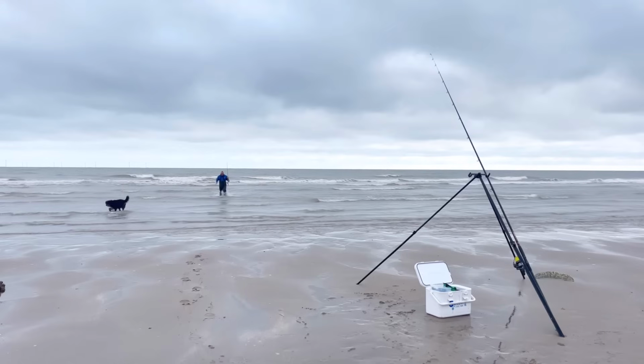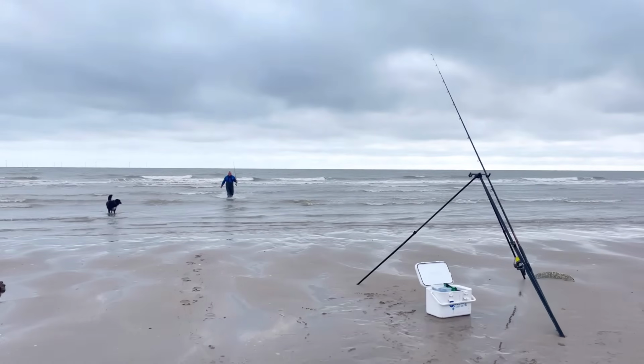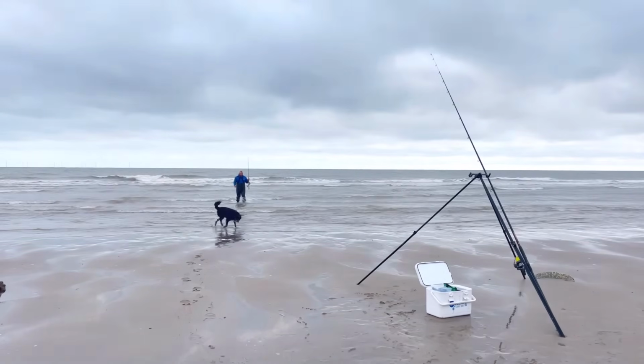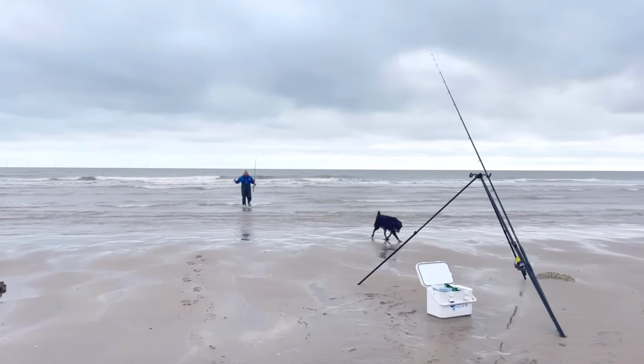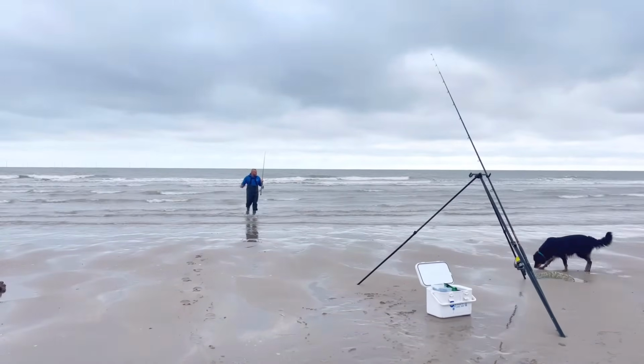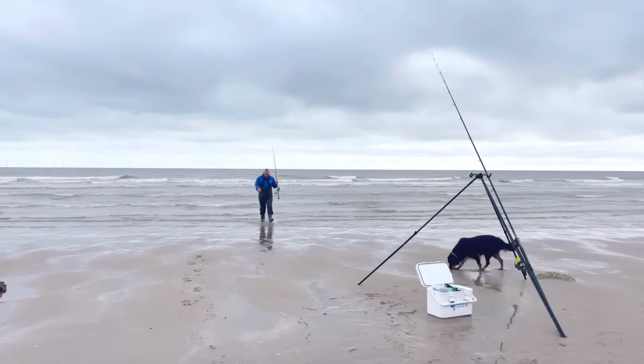Can't see much weed. The conditions are absolutely perfect. You've got the overcast. You've got the surf coming in. You've got the wind coming in. You've got the big tide. You've got the surf run.